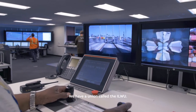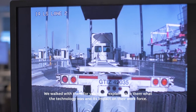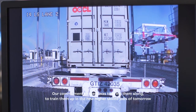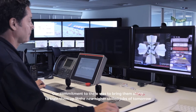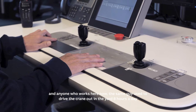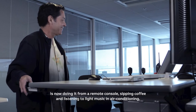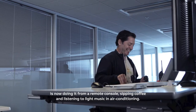We have a union called the ILWU. We walked with them for years now, explaining to them what the technology was, its impact on their workforce. Our commitment to them was to bring them along, to train them up in the new higher skilled jobs of tomorrow. And they've embraced that and they're doing very well. And anyone who works here now, the same guy who used to drive the crane out in the yard 8 hours a day is now doing it from a remote console, sipping coffee and listening to light music and air conditioning.